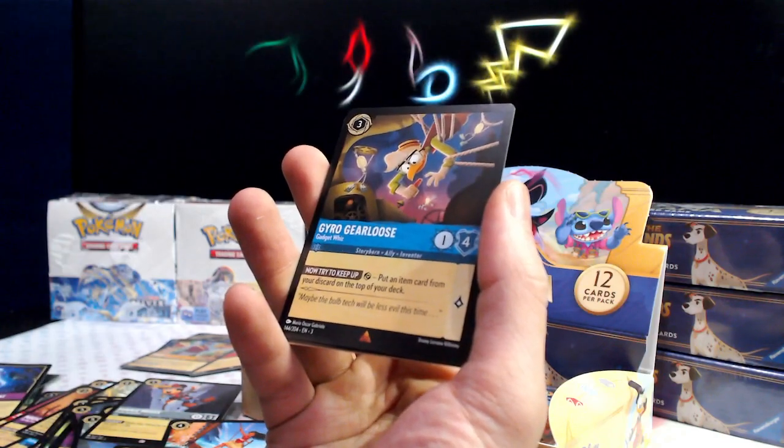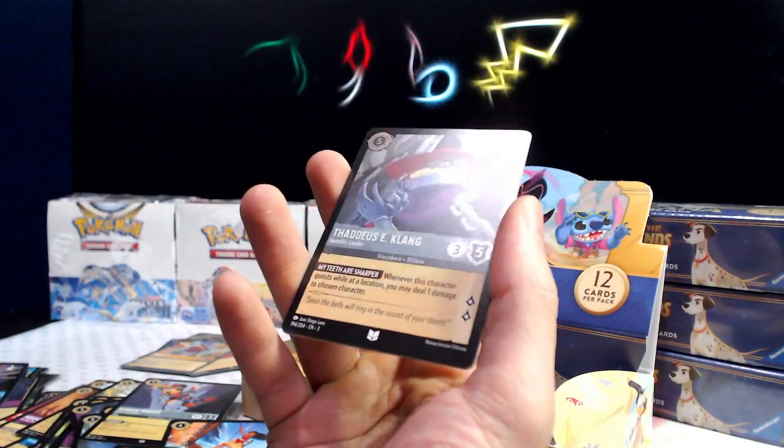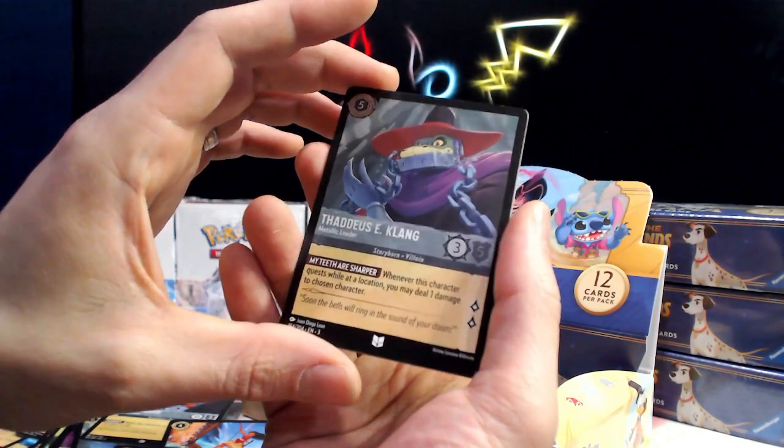Sorcerer's Hat, Gyro Gearloose, and a foil Thaddeus Eklang.